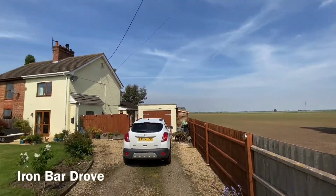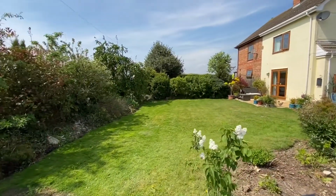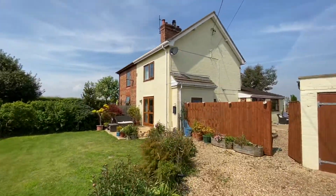Welcome to Iron Bar Drove, where this semi-detached home sits within a rural position, surrounded by fields, between the towns of Bourne and Spalding.